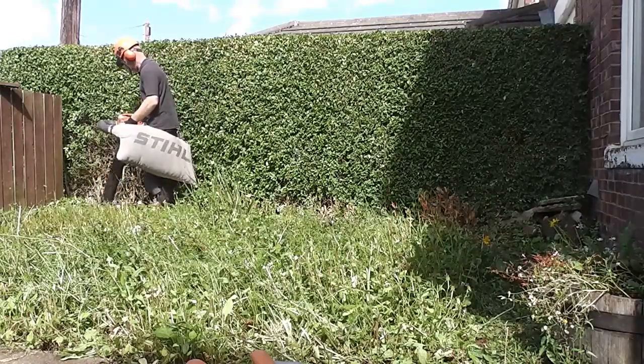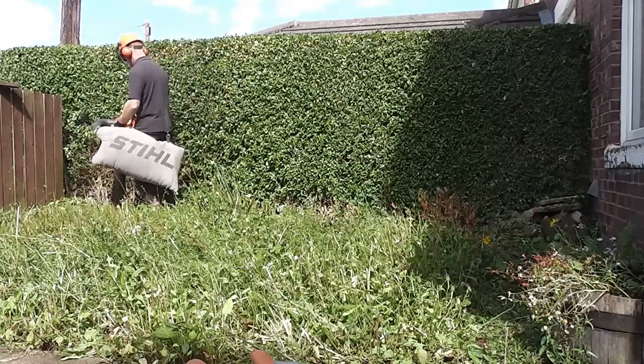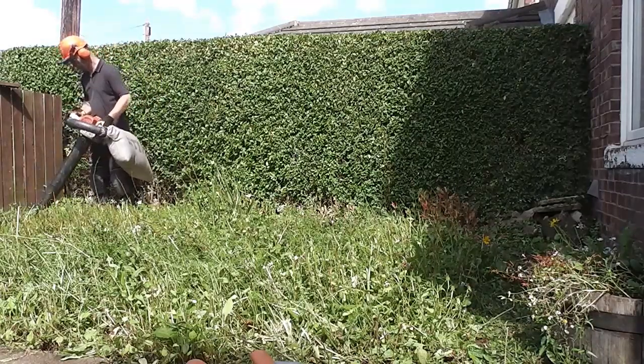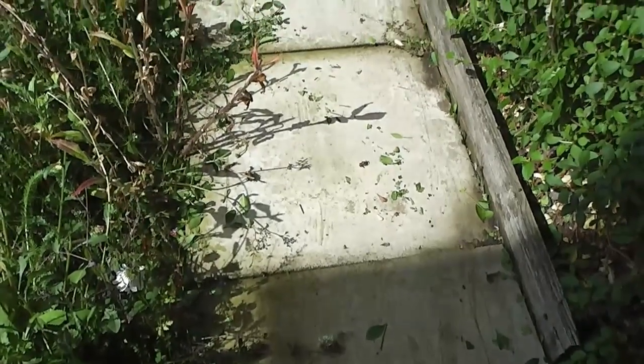And as you can see, it hasn't taken me long. I mean, I know I've speeded this bit up, but it doesn't take me long to get along, and I've reduced all of the stuff that I've cut off the hedge into that one bag. So there you go, nicely cleaned and easy to look after. What could be better?